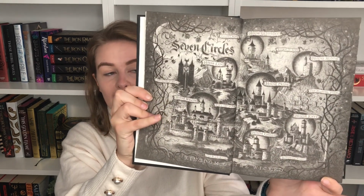The next one we have is definitely my favorite map, like without a shadow of a doubt. Kingdom of the Wicked by Kara Maniscalco. This map is just beyond gorgeous. If I remember correctly, we have not actually been to any of the places that are shown on this map yet. This is basically a map of the 7 circles of hell.